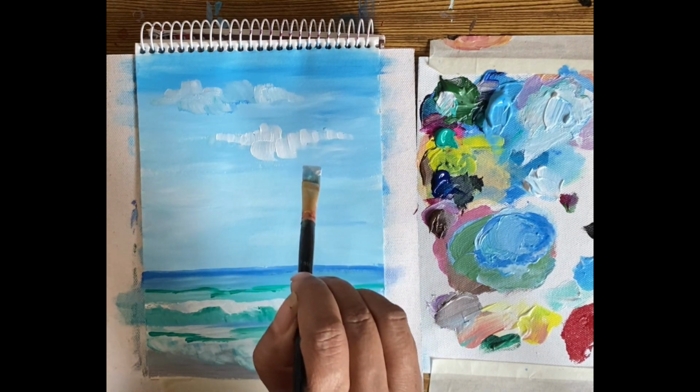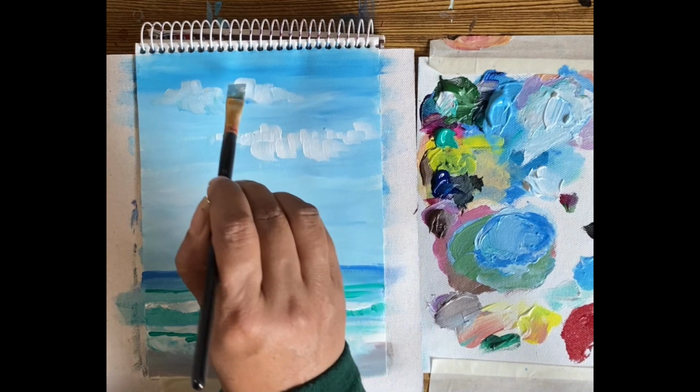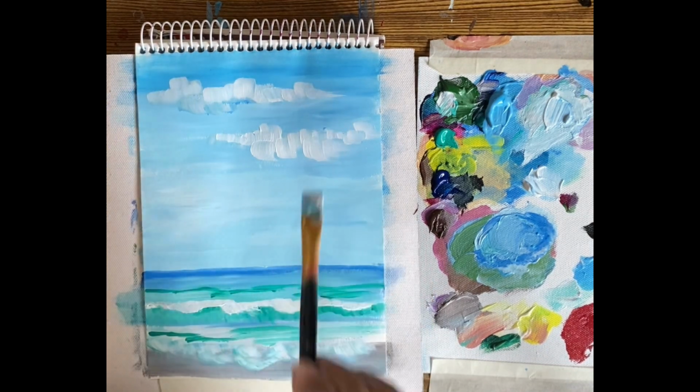Mistake 24. Giving up too soon. Every painting goes through an ugly phase. Don't give up. Push through, and you'll be surprised at what you can achieve.